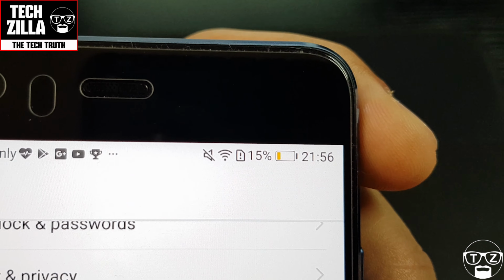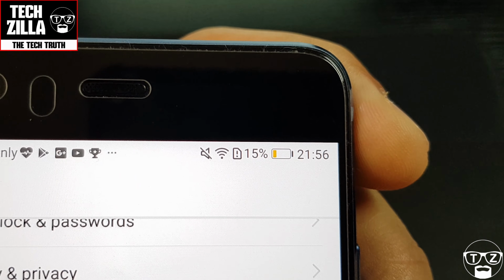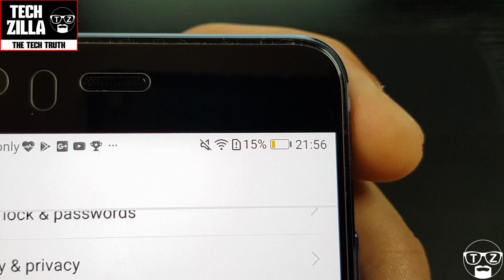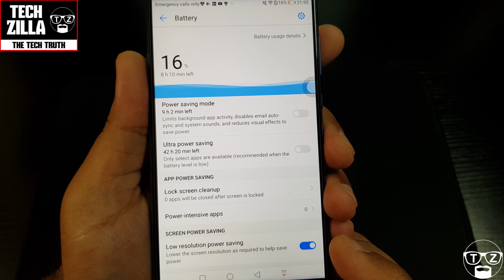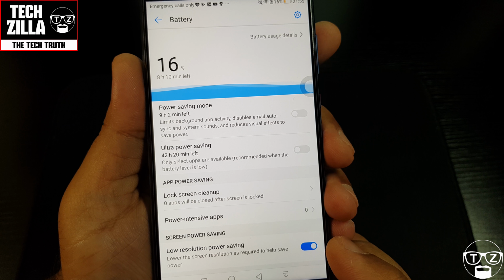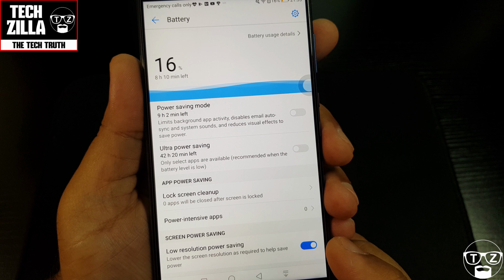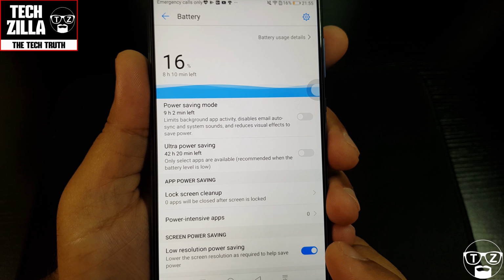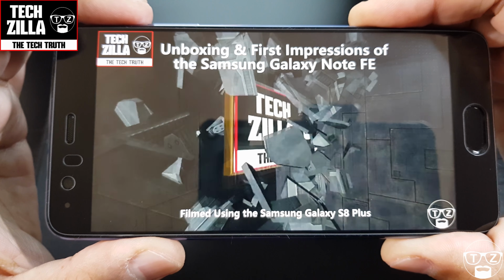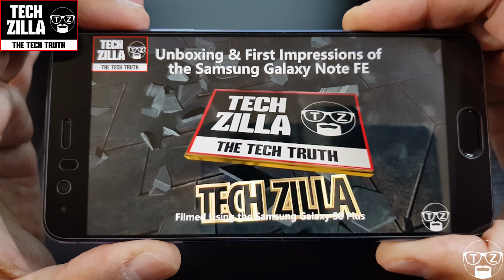Now let's talk about battery performance. With a non-removable 3750 mAh battery on board, the P10 Plus easily lasts me a full day, achieving over 6 hours of screen on time on average, using a mixture of LTE and Wi-Fi. Watching YouTube eats the battery at a rate of around 12% per hour.